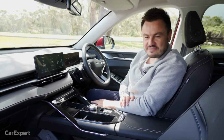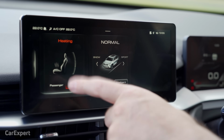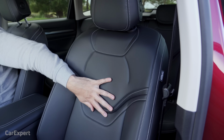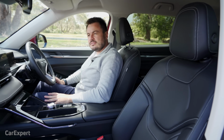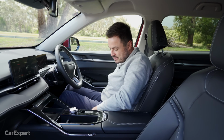Moving on to comfort, you have dual zone automatic climate control. You also have heated seats for the first row. The seats themselves, now these are interesting. The design's kind of cool. I like this sort of wedged out, cut out section. The white stitching on the black looks pretty nice as well. They just don't really hug you in. They've got heaps of room either side, and the bottom is a bit flat.